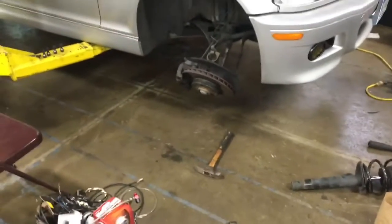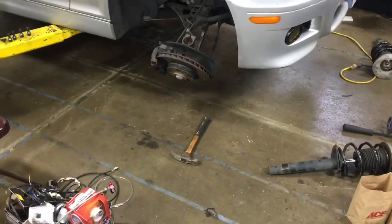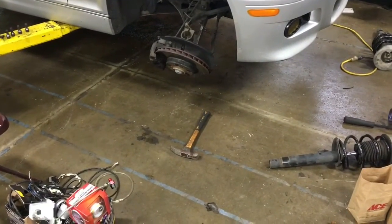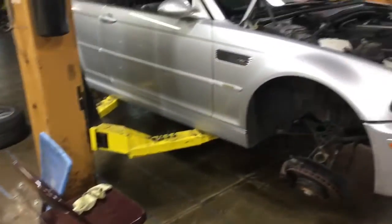But it's, I mean, you guys watch me more or less take them out. It's the same process. It's just a lot of hitting things, and I don't know. It is what it is. But I'll be happy to see this thing set down with stock springs on it. Very, very excited.